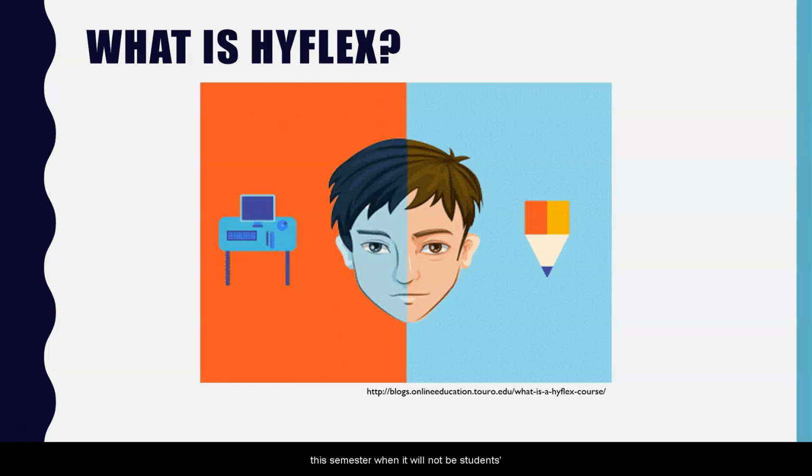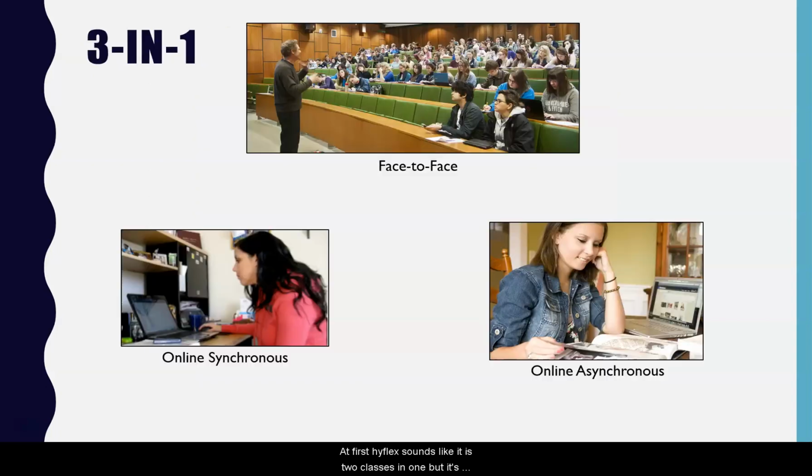This is a little different than what we will be experiencing this semester, when it will not be students' choice; rather, their health and quarantining rules will determine whether or not they are allowed to be in the classroom. So at first, Hyflex sounds like it is 2 classes in one, but it's actually 3, depending on how you decide to design your course and what you offer your students.